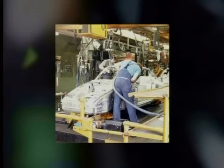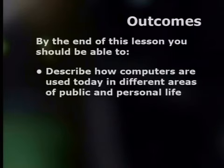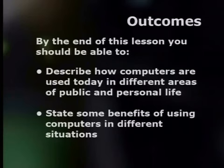Here's a similar factory many years ago. Do you see that the workers are standing in one place and doing the same task repeatedly, and what it was like before computers? By the end of this lesson, you should be able to describe how computers are used today in different areas of public and personal life, and state some benefits of using computers in different situations.